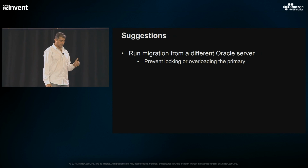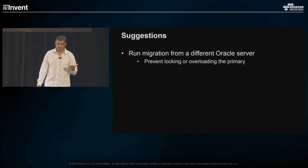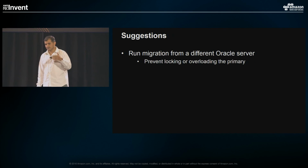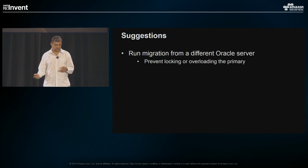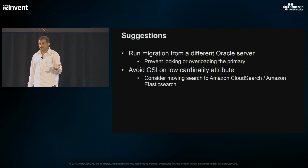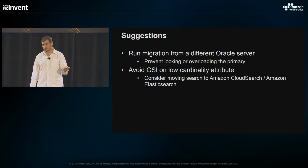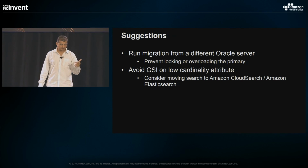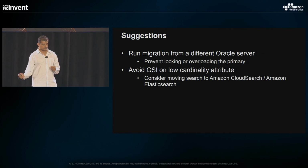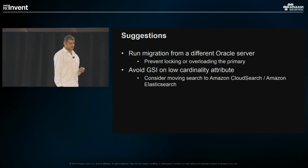Suggestions. We ran the first time migration from the primary, and it became a bottleneck. We then moved to a different server and did the migration. It was far better. We got much better performance. Again, avoid GSI on low cardinality. This was really a bad problem, and that is the same reason why we couldn't use the two flag model too. Really be careful of this one. If you need to, you might want to move your search to CloudSearch or Elasticsearch.